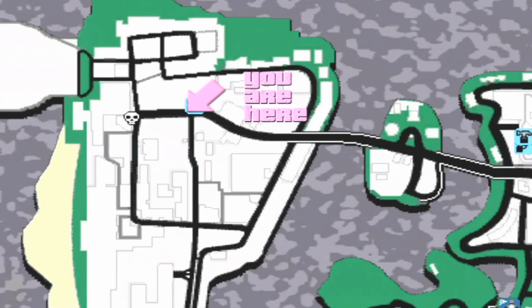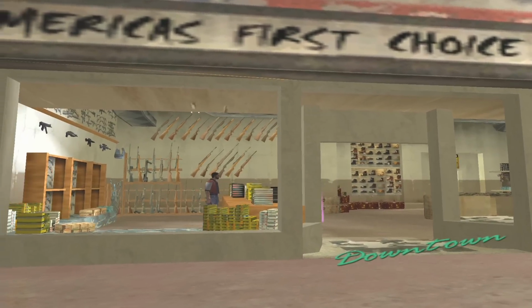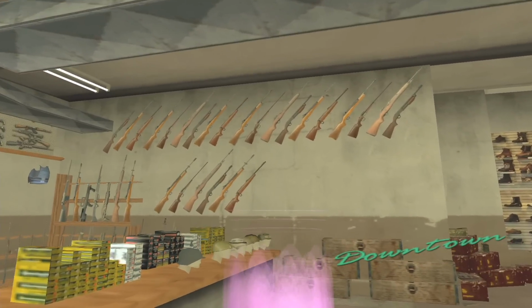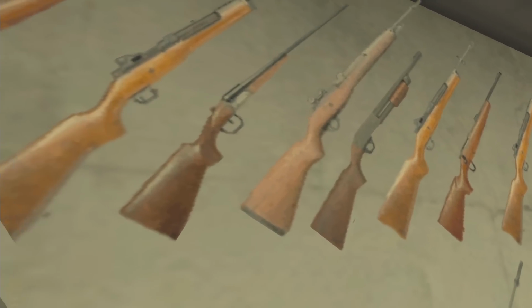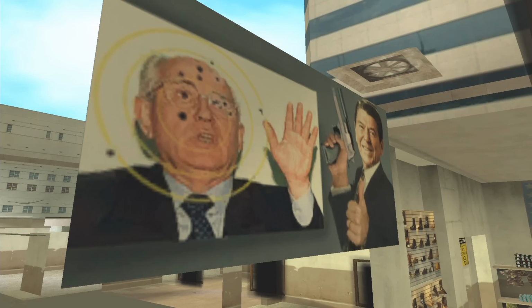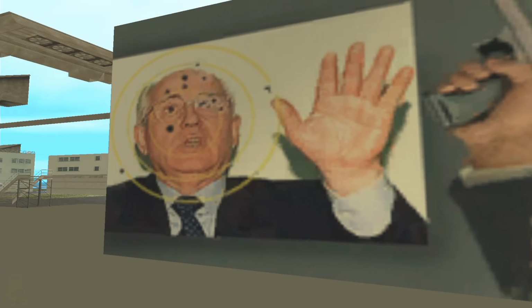Last but not least, my favourite Easter egg on Vice City has to be this one, and it's located in the Ammu-Nation in Downtown at the northwest part of the map. Now, all I'm going to do is fly the camera through the back wall where these rifles are and take a look at what's hidden behind here. Check it out, there is a picture of Reagan and Gorbachev, but whether this picture was placed mistakenly or intentionally hidden here isn't yet known.